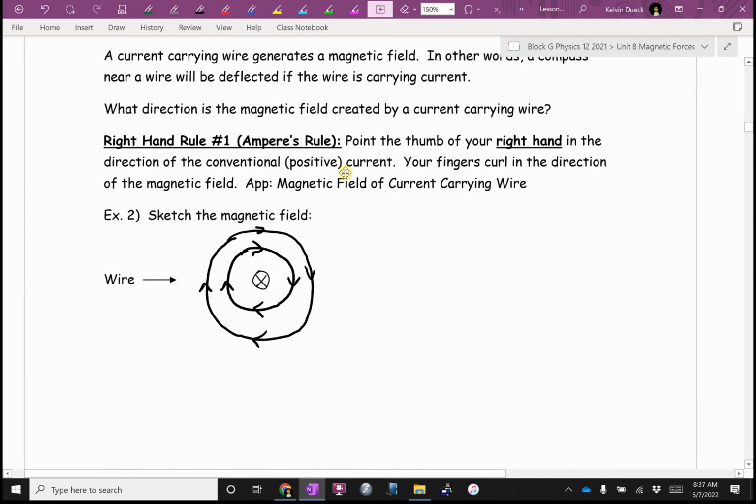And then we started to talk about magnetic field direction. We learned the first right-hand rule. We said if you point your right thumb... I said if you want to get these wrong, hold your right hand in really close. You want to get your hand away from your body. We said if you point your thumb in the direction of current, your fingers will curl in the direction of the magnetic field.